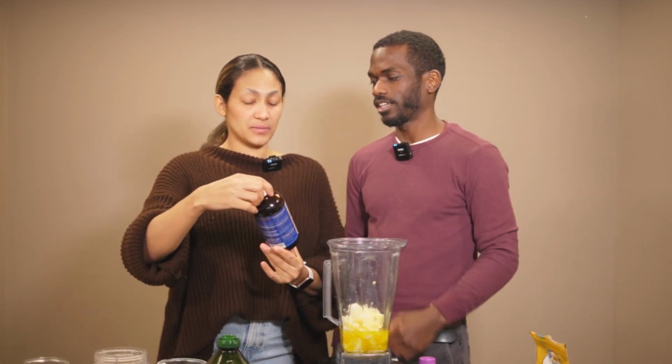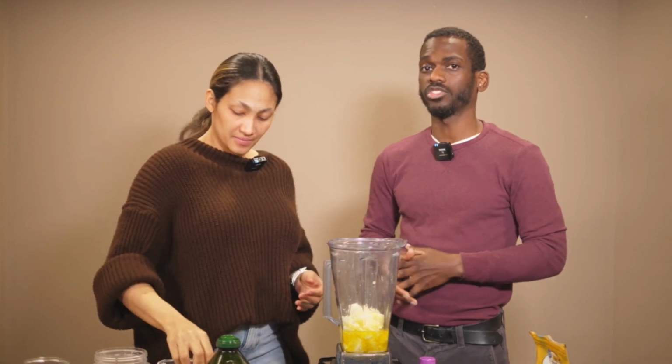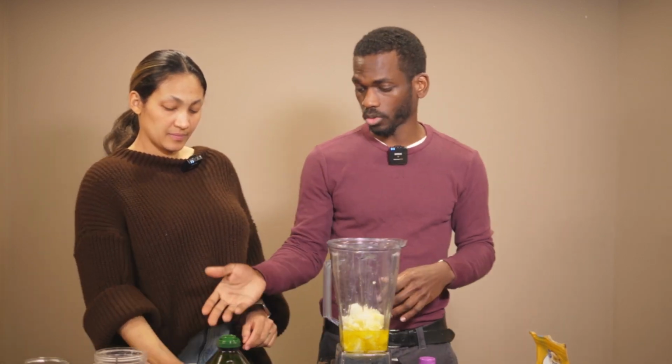We're going to use some liquid lecithin. And how does liquid lecithin work for combining this together? It's an emulsifier. For those on an animal-based diet, sometimes you can use eggs. In mayonnaise, they use eggs as an emulsifier to combine the oil and the water together. But on a plant-based diet, we use liquid lecithin. This one here is made from soy, but there is also liquid lecithin made from sunflower seeds, and so forth.